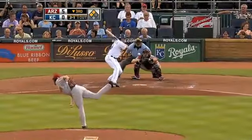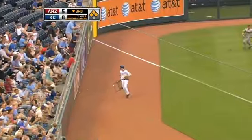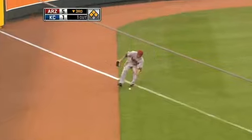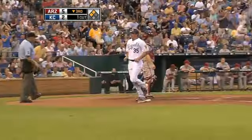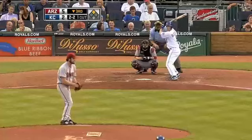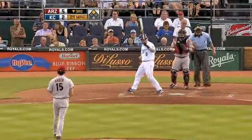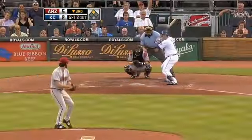On this pitch. And lines it fair past third. Past the ball boy. 2 runs are home, and DeJesus has a double. It's 5-2. He has given up 2 earned runs or less. Nobody has scored 3. Second time he has gotten Bloomquist.